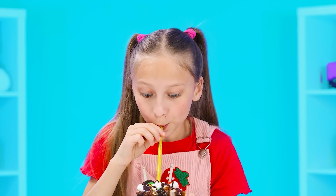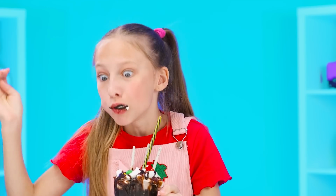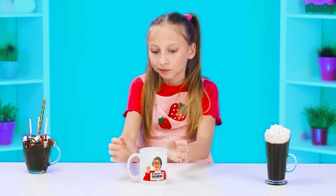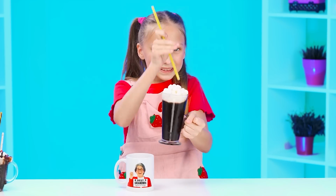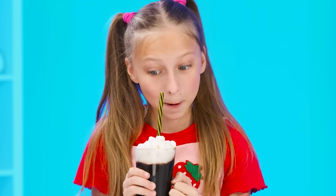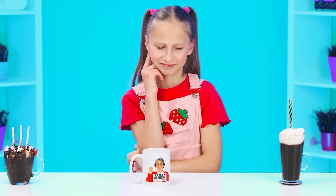Okay. Well, I'll try hot chocolate first from this participant. How many marshmallows? It's so good! It's impossible to stop! Oh, I gave this mug to Grandma, although her hot chocolate is so-so. I need a straw for this glass. Delicious! We need to think a little. Nice. And Andy wins! Hooray! I'm a real master!